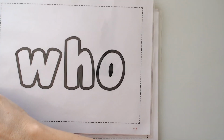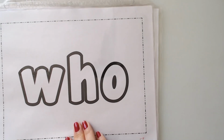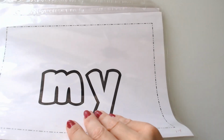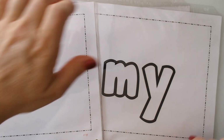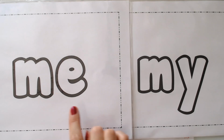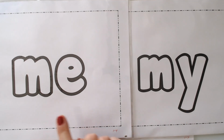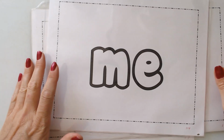Here's another tricky sight word. Who? Who got an A on their spelling test? And my. So we have me and we have my. Me has an E and my has a Y. Me, my. Me, my.